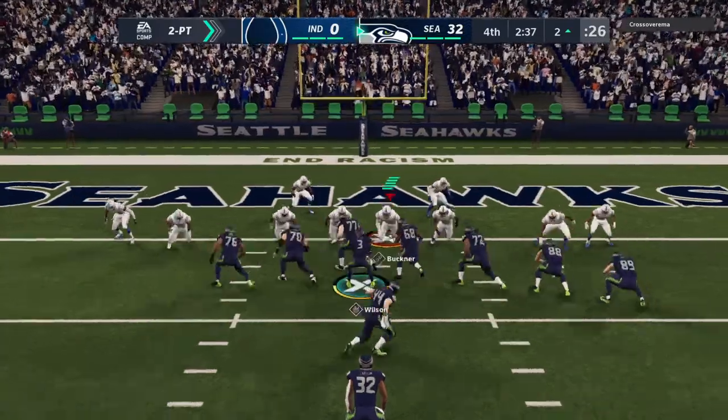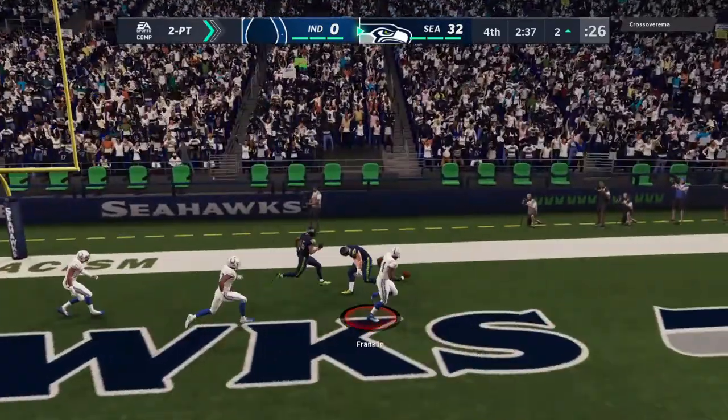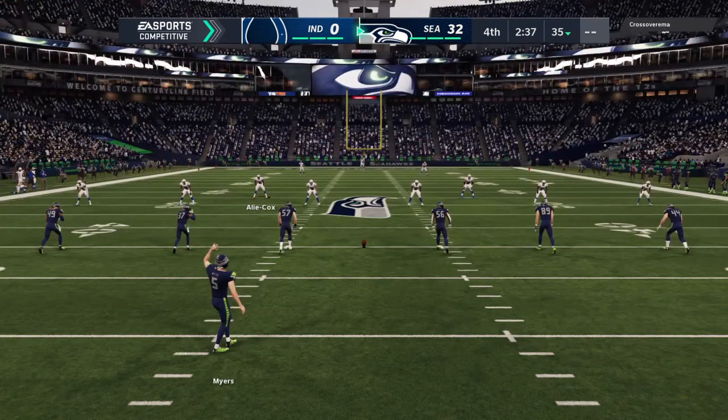Yeah, they were fighting so hard to stay in there, and they knew they had to stop them on that drive. But when they were unable to, I think you're exactly right. You can see them sag on their sideline. And I think this one might just be over.